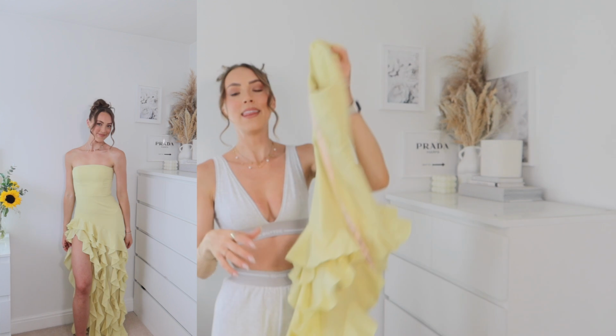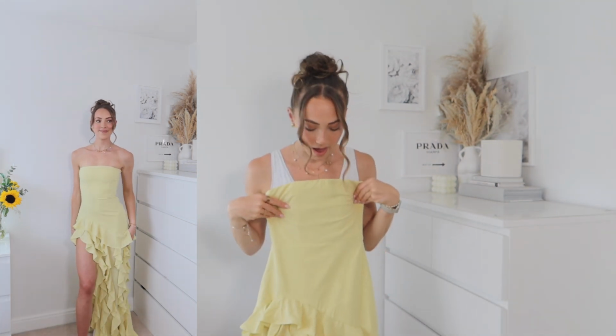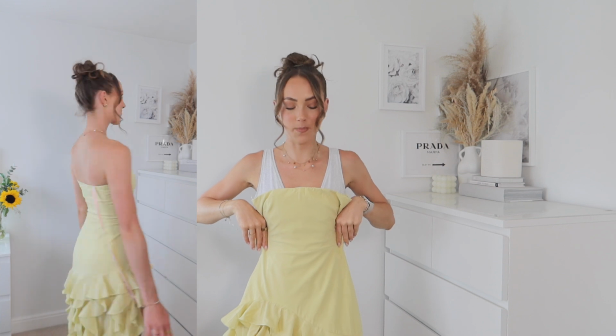And yeah, I think it's really nice. I think it's the perfect outfit for a wedding guest, but on me it's my least favorite just because of the neckline. Also, something to note, all of these dresses are the perfect length on me.